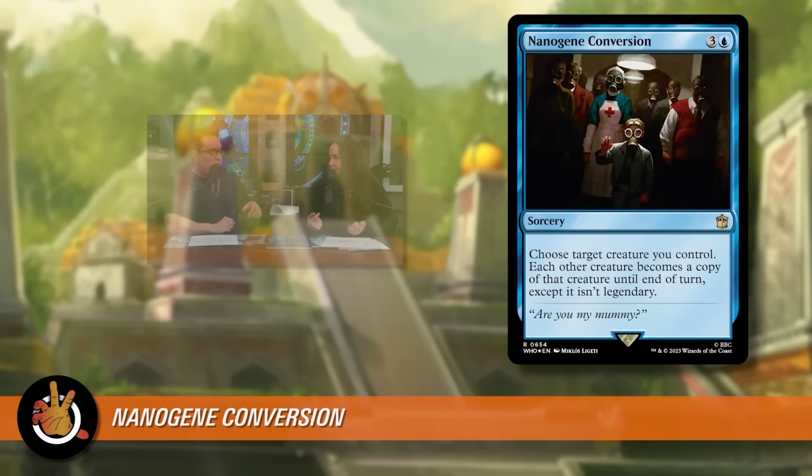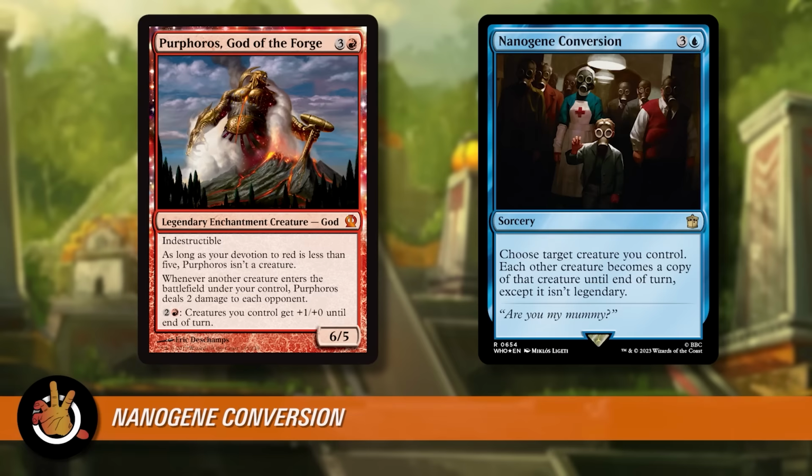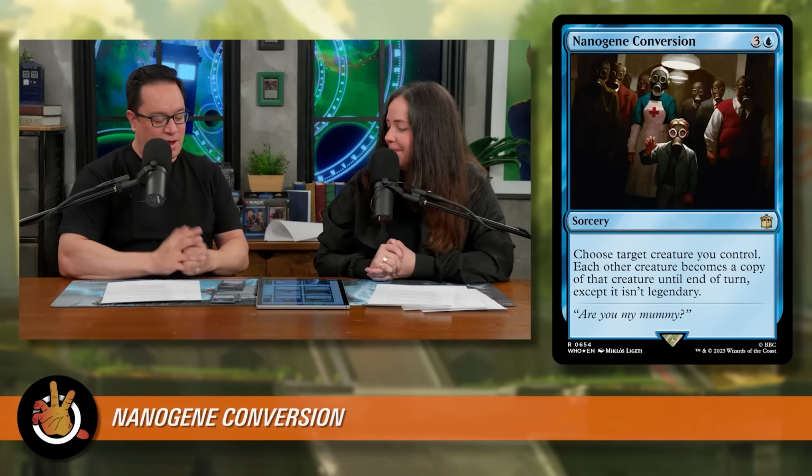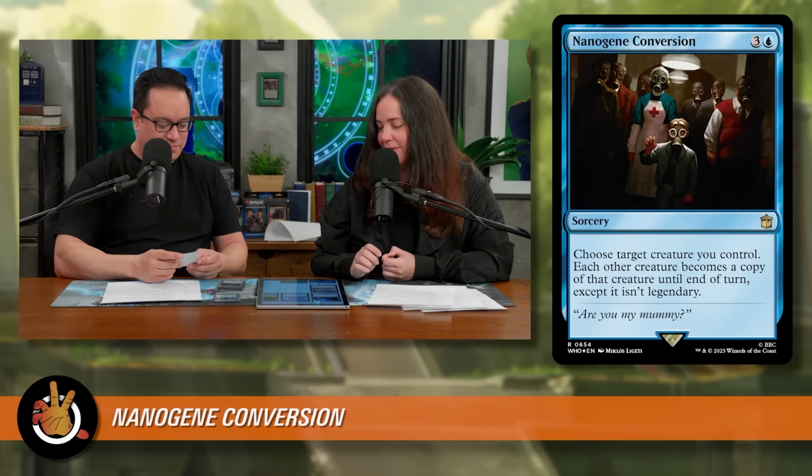Turn everything into Purphoros. Oh, snap. Yeah, and then just cast like a Raise the Alarm and be like, yeah, everybody takes 24. Yeah, as long as he's a creature. Well, that's true. You have to devote him. Okay. It's a cool card. I think there's just going to be a lot of scenarios where people cast that and you're like, oh, what the heck even happens? Yeah, for sure. You have to be super careful because it gets messy.